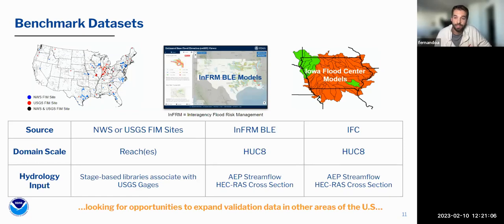So you might be asking, how do we evaluate these? Well, unfortunately, for flood inundation mapping, any benchmark data source is subject to uncertainty. There's a lot of uncertainty and errors in this field in general. So evaluation of continental scale inundation proxies, which is basically what HAND is, is a difficult problem. It's non-trivial.